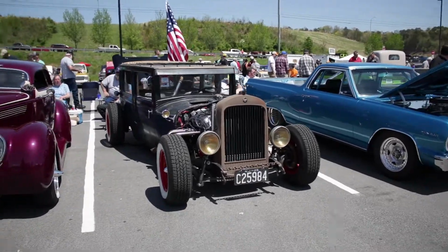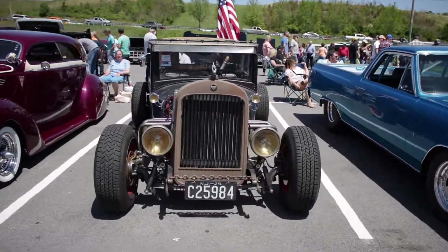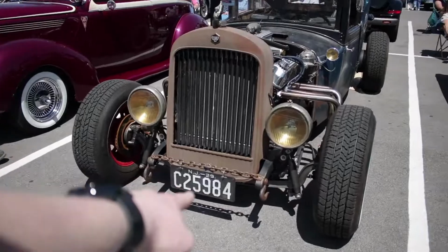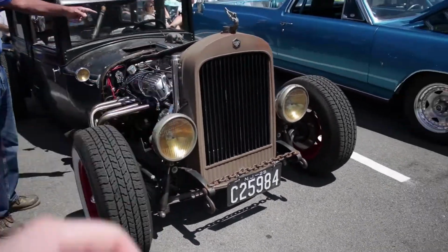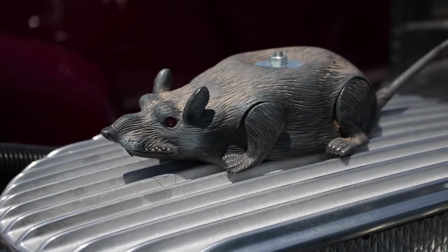Rat rods are another one of my very favorites. Really like this thing. Really like what they did with the chain right there on the bumper, with the license plate. An interesting use of chain. Just tack weld the links. Really embracing the whole rat rod thing.